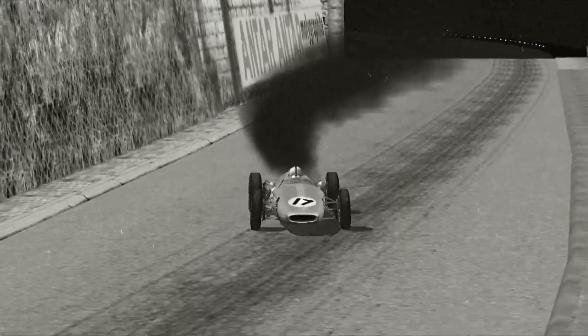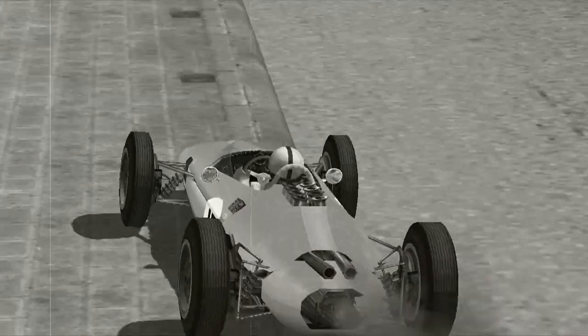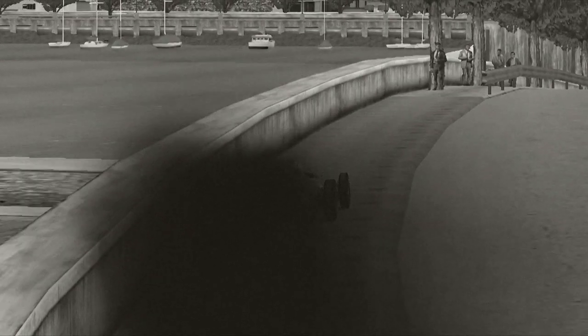And here is a replay of that. We come into the tunnel, the engine goes up in flames and it's all over. This is a bit similar to Damon Hill's incident in 1996. I was not happy with this at all, however.